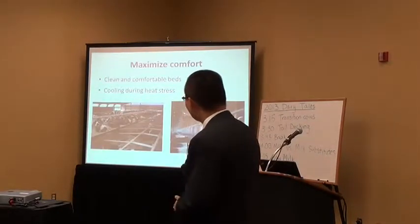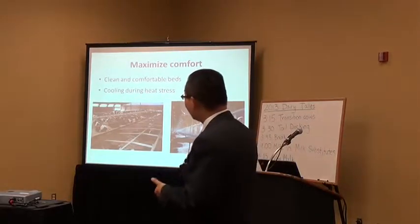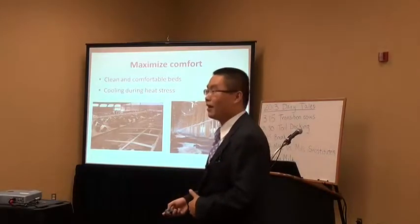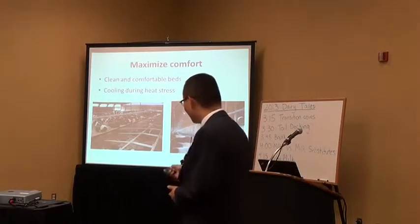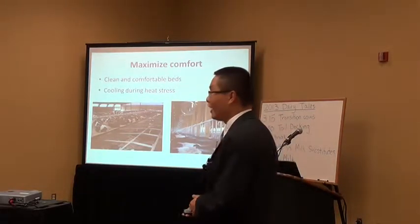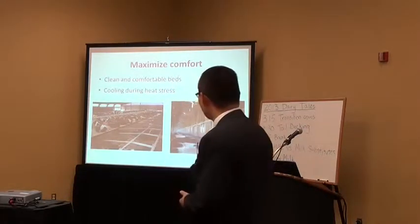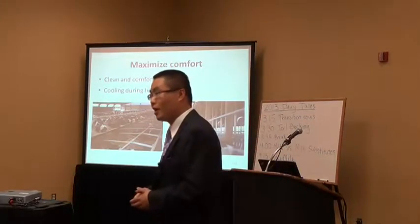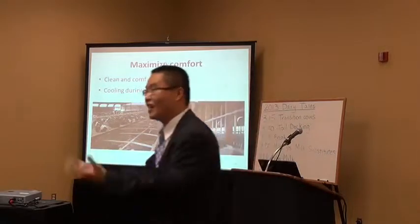And also we want to maximize comfort. For example, we want to provide clean and comfortable beds so they have enough lying time to rest, and especially give them cooling during heat stress. As you can see here, in a lot of states in the United States, the summer is really warm, so we want to give some fans coupled with water sprinklers. Typically, people put them in the feed bunk, to encourage the cows to come out and eat.